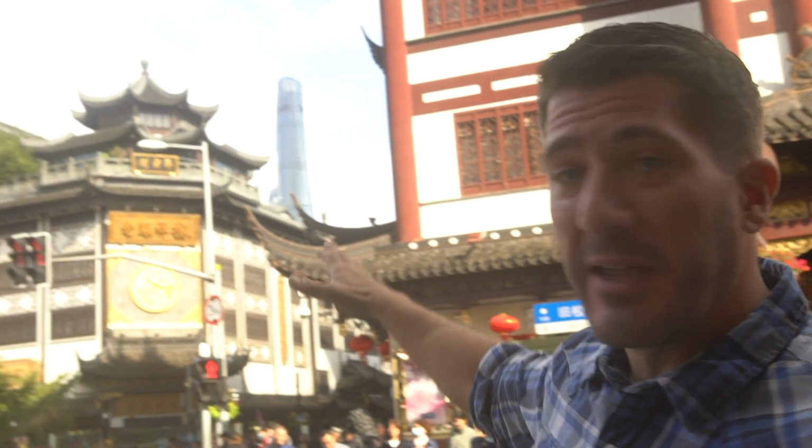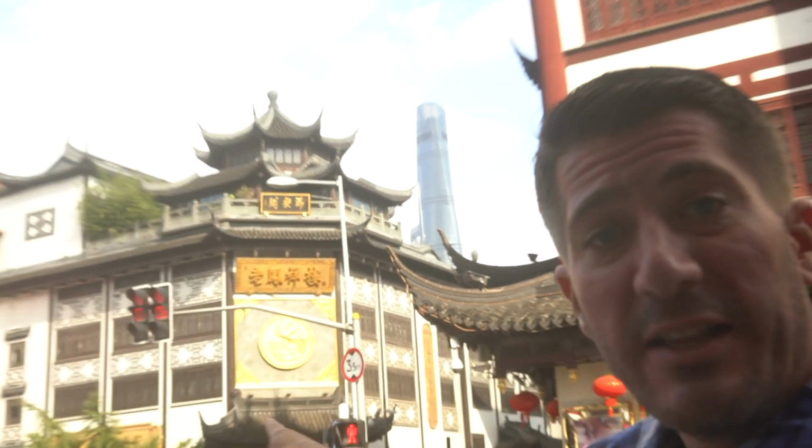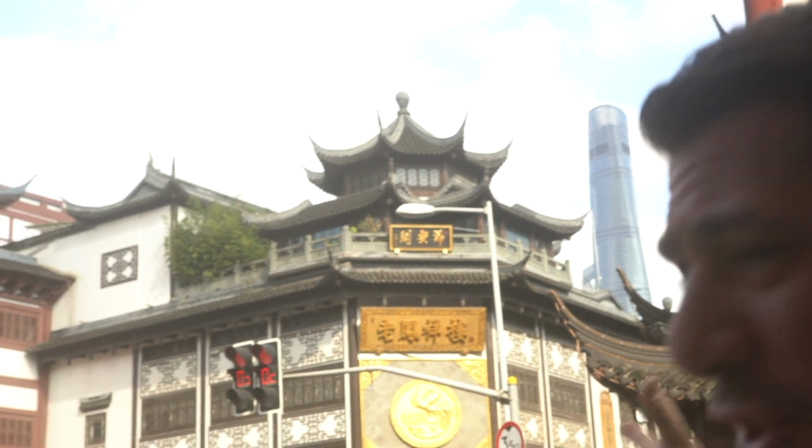One of the really cool things here at YuYuan Garden is the architecture. If you look behind me, you're going to see the contrast between the old and the new. See the new building? That's the Shanghai Tower. And then in the foreground is this old, ancient, I think it's probably a restaurant, but it's the exquisite style here in YuYuan Garden. I'm not an architect, but if you are, go ahead, leave me a comment, let me know more about this architecture. I'd love to tell people more about it.